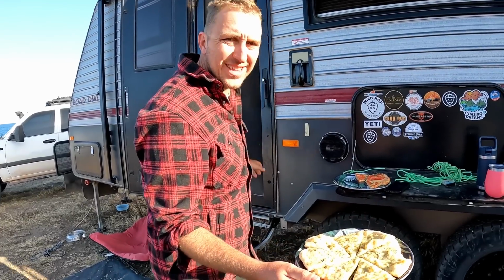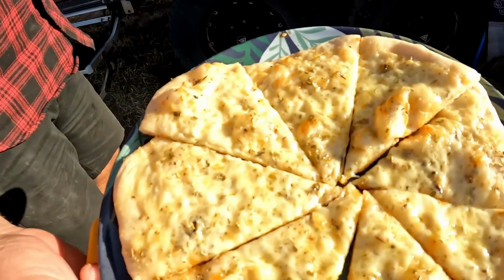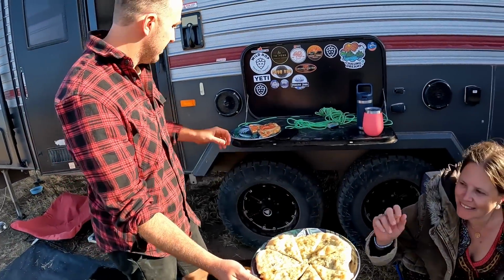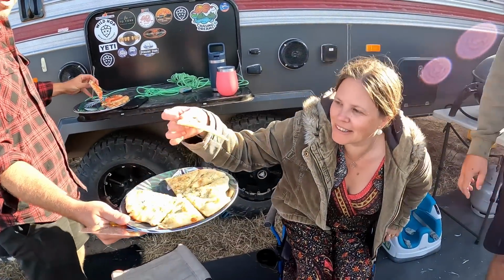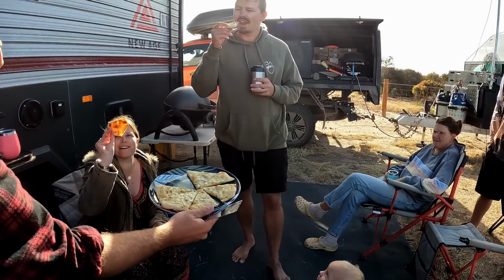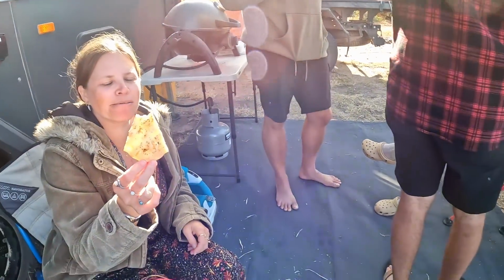Okay, this one worked out. This is the garlic and cheese pizza. Bit of an entree for everyone. Yeah, that looks so good. Yeah, come get some. Ooh, this is yummy. The margarita that we just put into it. Margarita was. Oh, look at the base. Yeah. Crispy. Oh, it's perfect.